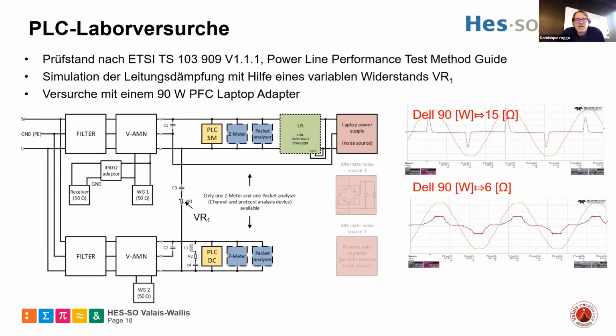So it emulates a long line or a short line, for instance. We can connect then different elements in parallel to the smart meter. Of course, our impedance analyzer, a device to analyze the communication, and then the loads we took, in this case, a laptop adapter that works in PFC mode, with the rated load here down.